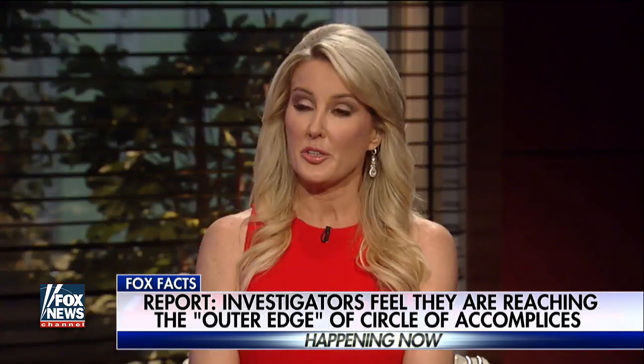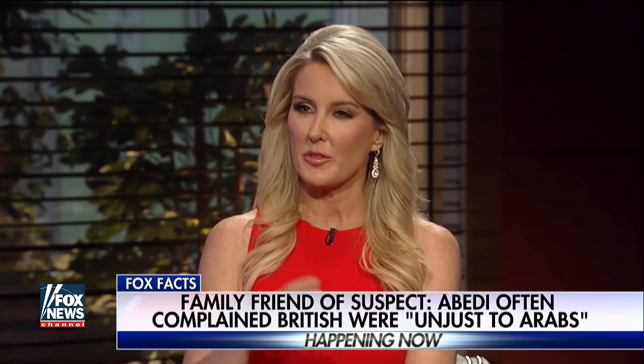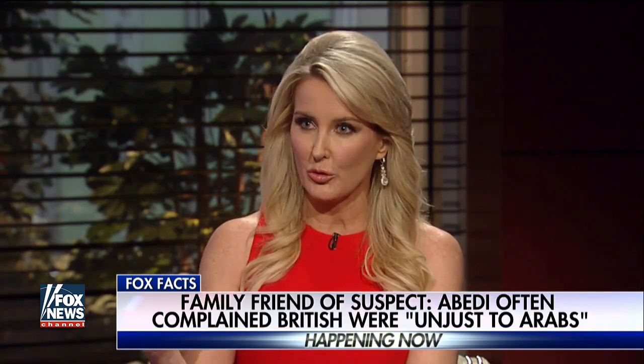Well, we've seen pictures that have been leaked. Some of those pictures showed pieces of shrapnel on the ground, also the backpack that he was carrying it in. What's the danger to the investigation when something like that happens?